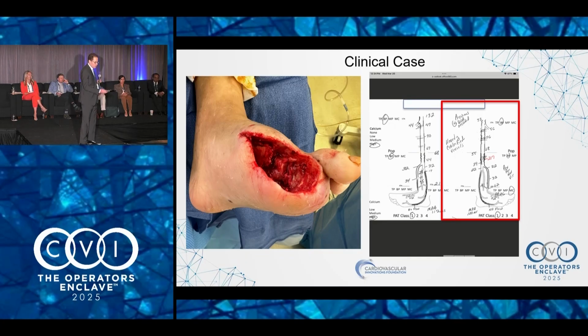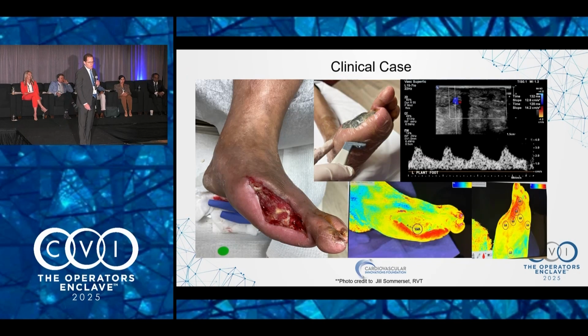In this case, we were lucky, but he proceeded on and did well. What we wound up doing is negative pressure. He subsequently developed some osteomyelitis of the second metatarsal, so we had to take the second toe, but ultimately he did well. This shows how we image these patients throughout their continuum of care in our clinical setting, doing PAT scores. They get scanned every 2 weeks to ensure maturation of the arterialization site.